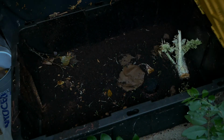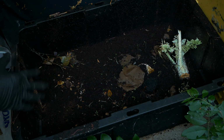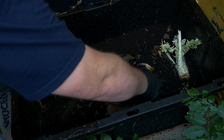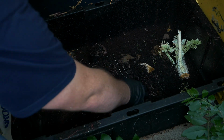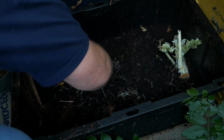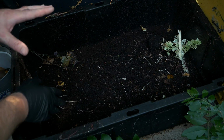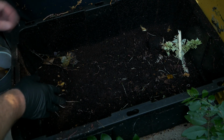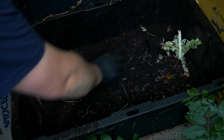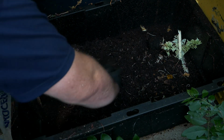Let's open this up and have a look in here. We have the same thing going on. I've been feeding up towards this end, and that's why we have again just buckets and buckets of worms. So they're doing really, really well. This is still the original half a pound or half a kilogram that I got, and they've just multiplied like crazy. I have another bin as well beyond these two, but I probably have about 5 or 6 kilograms of worms in each of these bins.